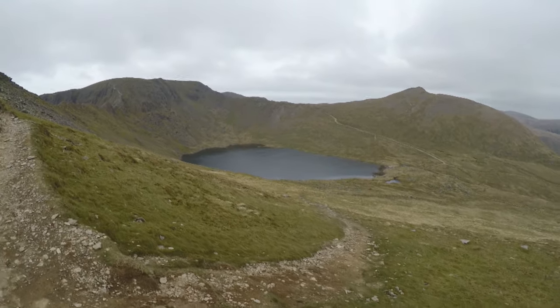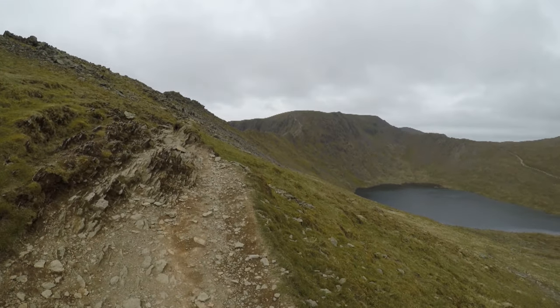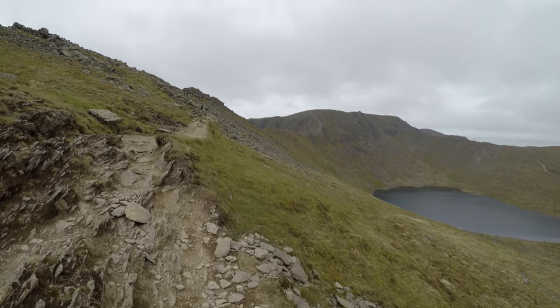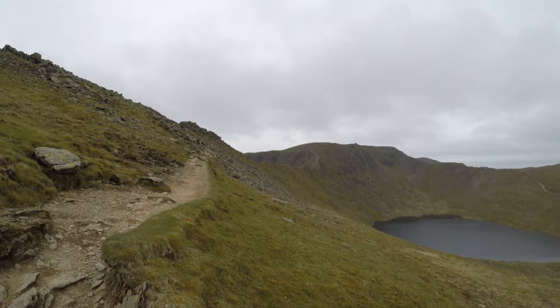There's Catstye Cam and Red Tarn, which from Helvellyn looks like Desperate Dan, if you know who that is. And there, folks, is Striding Edge. Team are very excited. It's such a great day. Really looking forward to this.